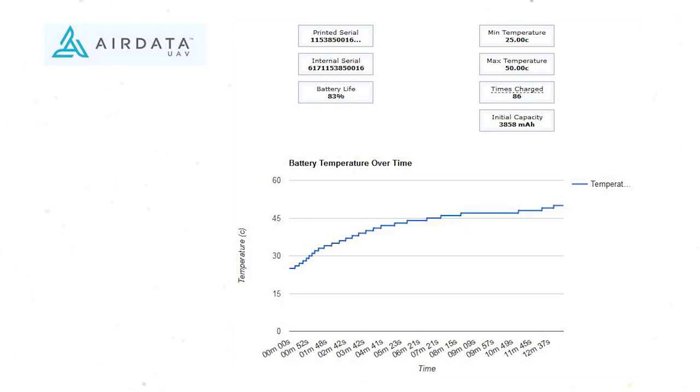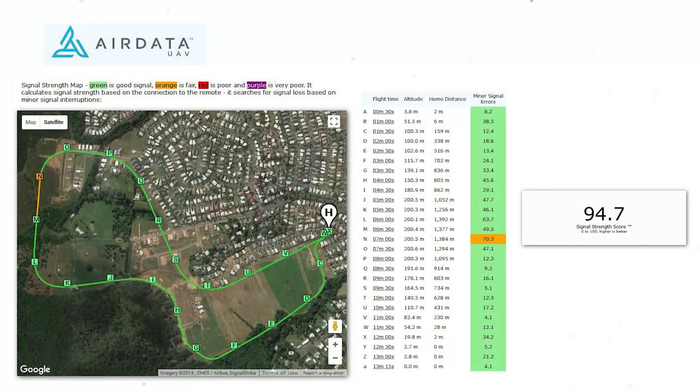This tab shows you the temperature as it increased during the flight. As you can see at the start, we were down below 30 degrees. And by the end of it, which was around the 12th minute, we're up over 50 degrees. We reached 50 degrees, so a steady sort of temperature rise as the flight increased.